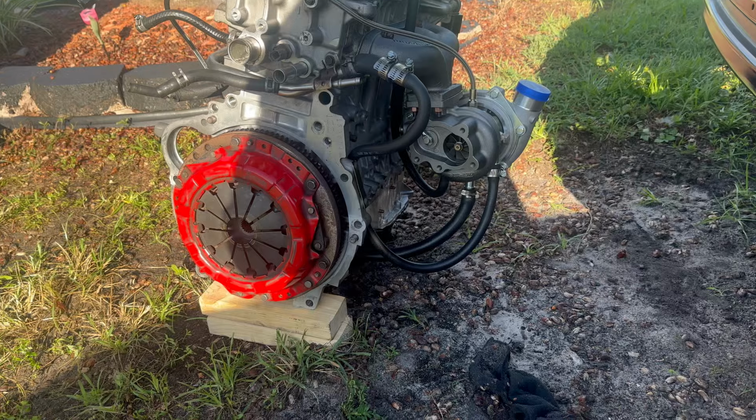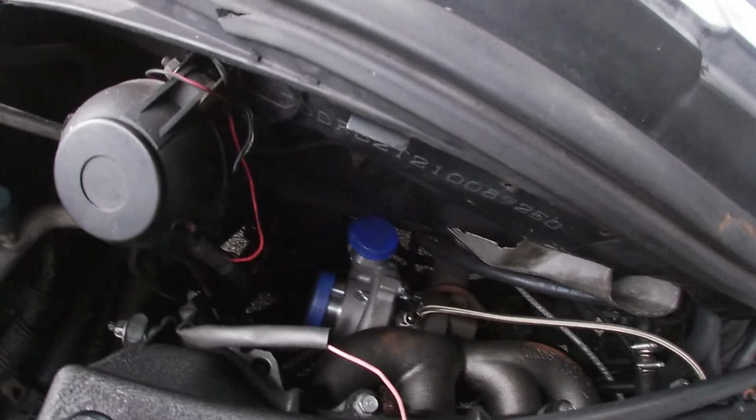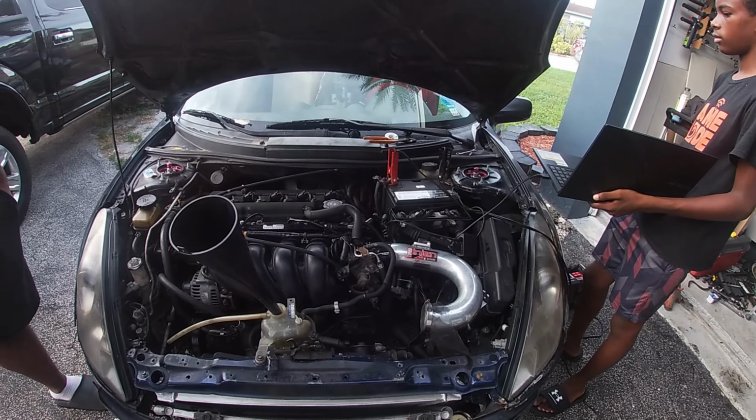Hear turbo more than car. Chinese hair dryer.